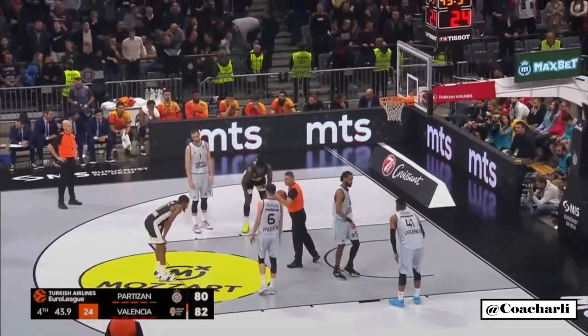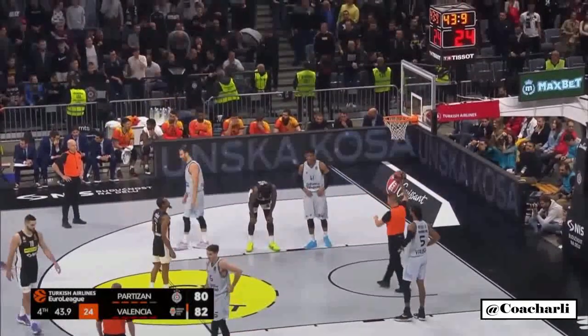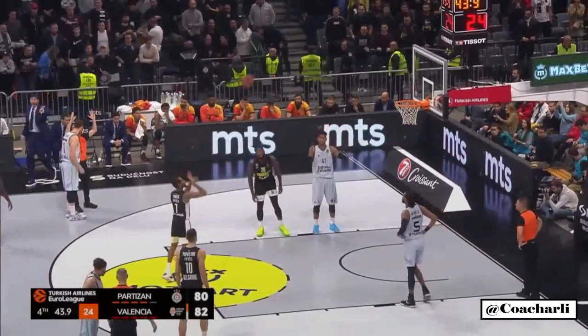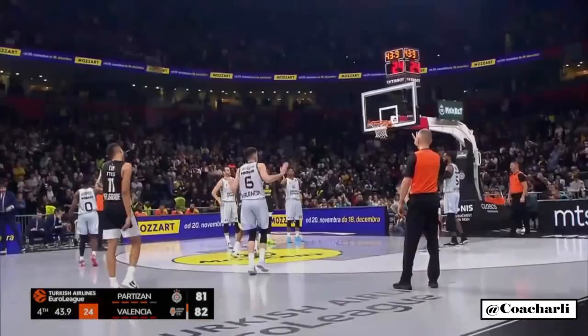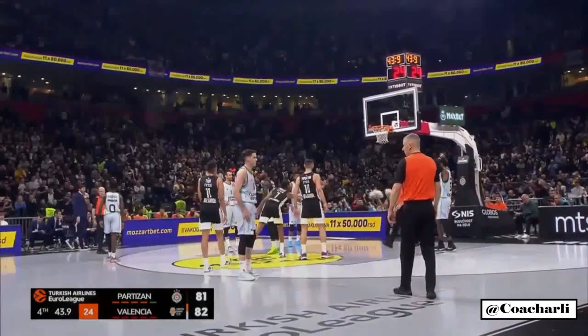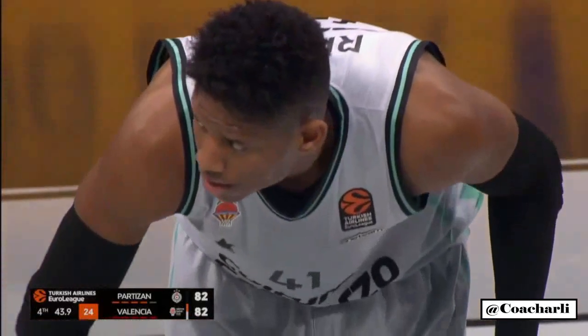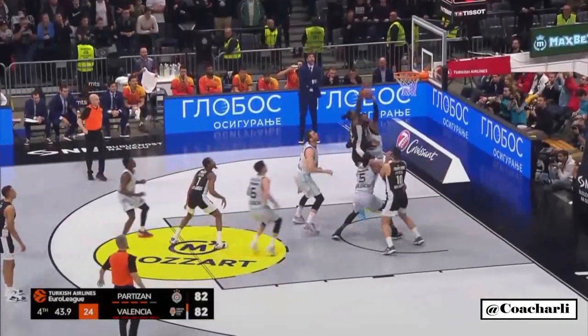And Rivero, your heart goes out to him because he's played so well, but when you contest a shooter, you have to go straight up and down. You can't go into the shooter's space. And now pressure free throws here from Punter, who's an excellent free throw shooter. Now this one to get Partizan out in front. Punter, he misses.